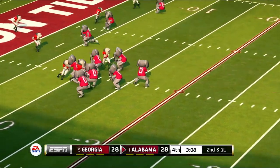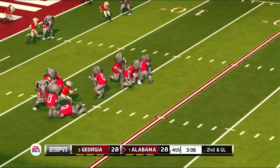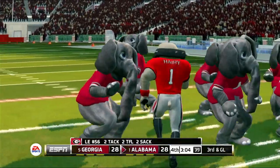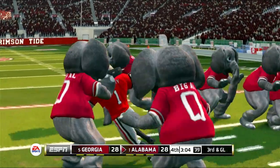Mike 52. Let's go heavy. Dog four. Flushed out, and he's going to get sacked. That's a loss of 6 yards. That makes it third and goal.